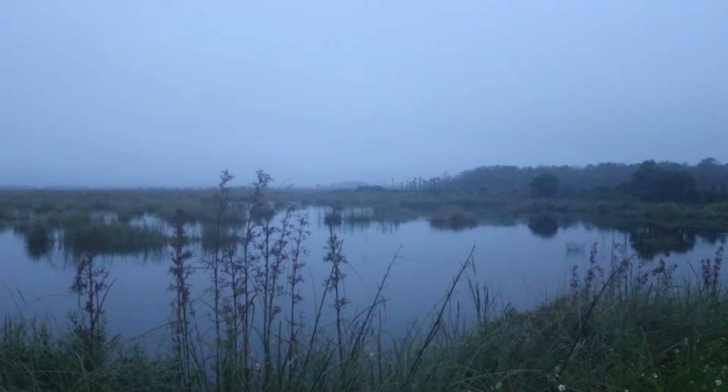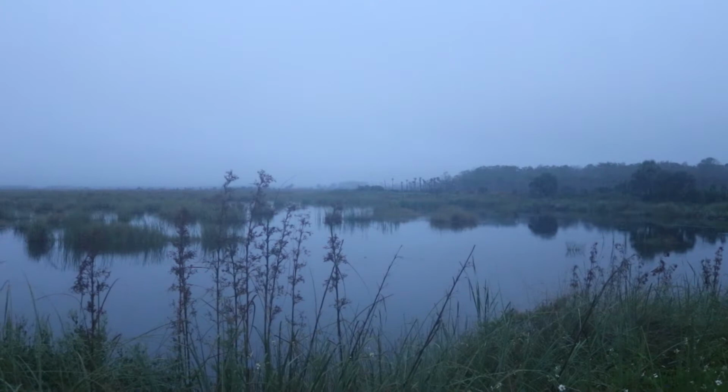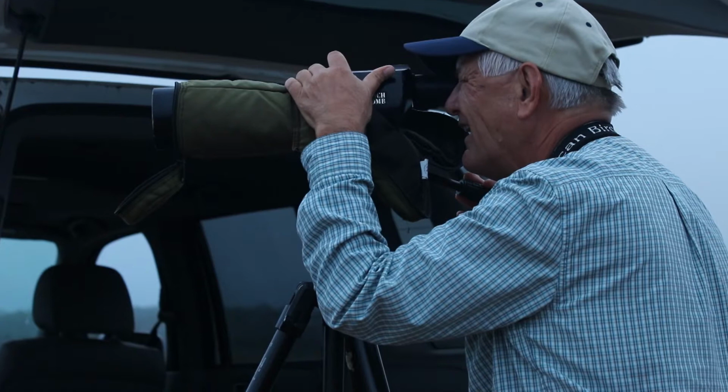We're in September. Chuck-will's-widows have quit calling. We could still get nighthawks. They're migrating through, but our residents have already left. Now that Don can see the birds, it's time to count.